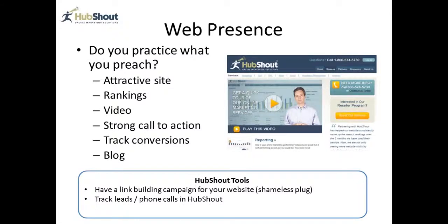Okay, so I mentioned this before, but do you practice what you preach, and what does your web presence look like? I've seen some very attractive sites of our various resellers, and I've seen some less than attractive sites. I don't know exactly where we fit in that range. I like to think our site's attractive, but I've seen better sites, and I've certainly seen worse sites. So, you want an attractive site.